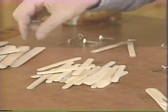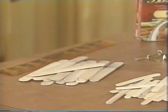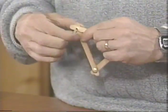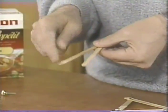Actually, you can make your own trusses with these popsicle sticks, or coffee stirrers as they're sometimes called. If you wish, you can use bigger ones. These are tongue depressors that the doctor sometimes has. And paper fasteners that work something like this. You just push them through, bend them over the other side. Oh, of course, you have to make holes in the sticks first.